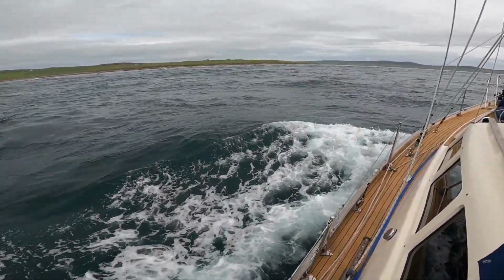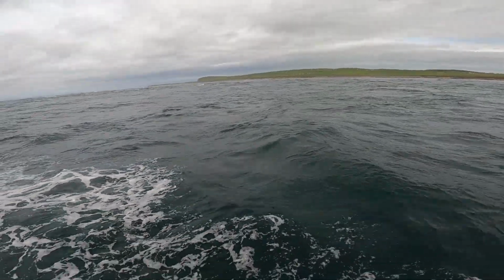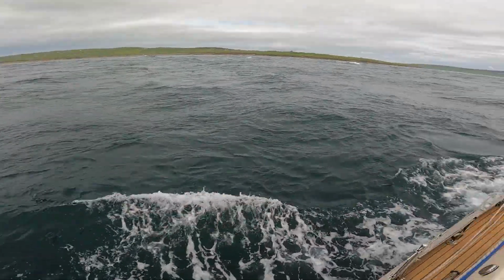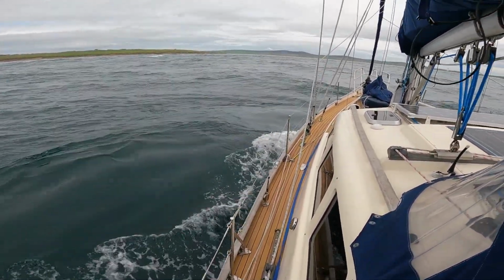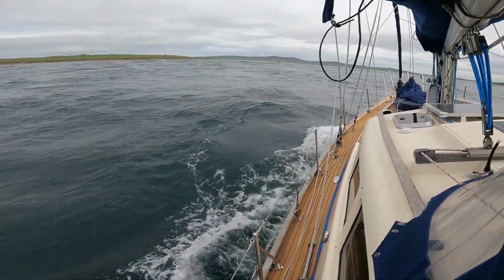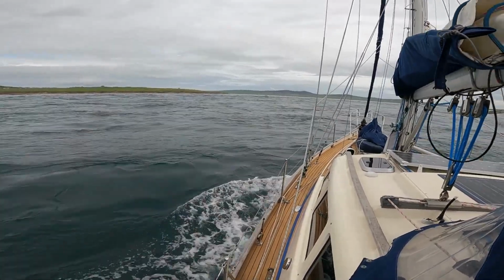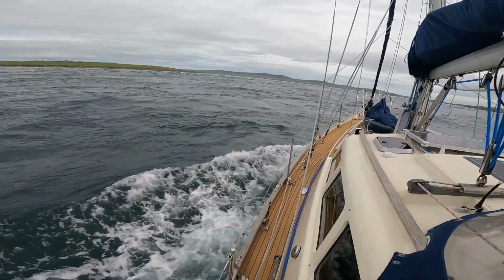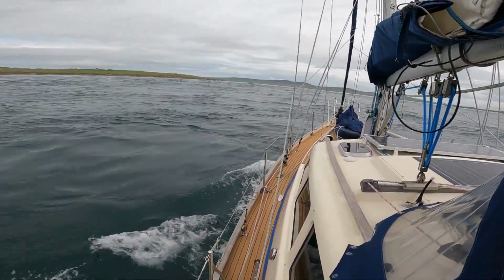So the tide is beginning to start to roar. We're beginning to see white horses behind us there. Not sure it's visible in this wide angle lens, but this is definitely as late as you want to go coming in. We've got nearly 2 knots of tide against us now, and it's building fast. You can see flat water ahead of us, tantalisingly close, and we'll be fine, but this would not be good if there was some wind behind us. So the big lesson of this is get in early.